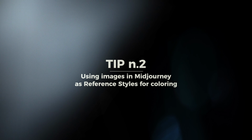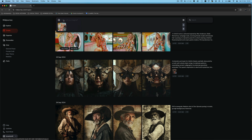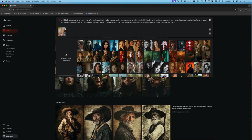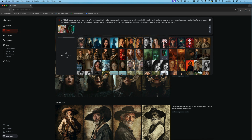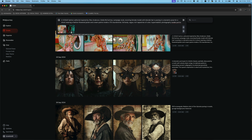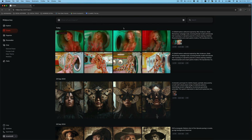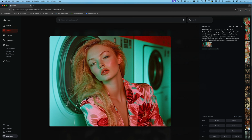Did you know that we can now choose a reference image to color our work? In MidJourney, it's very simple. Let's copy the prompt. Once we find an image that we like for colors, we just drag it into the settings area and select the reference image icon. MidJourney will apply the colors of the reference image to our photo. The results will be amazing. Check it out!